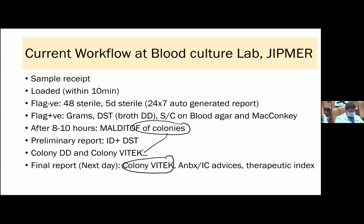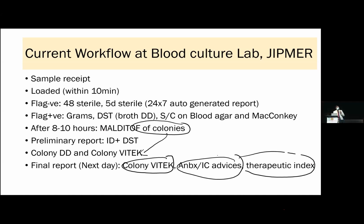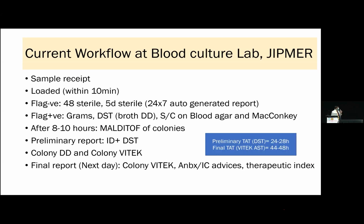When we generate the final report, a lot of advices will be incorporated, which I will show you in my subsequent slides, like antibiotic specific advices, therapeutic index related advices, and infection control advices. So plenty of advices are incorporated. The software helps in auto generation of the advices. Once the advices are auto generated, we modify them according to the patient's need, and we submit this.